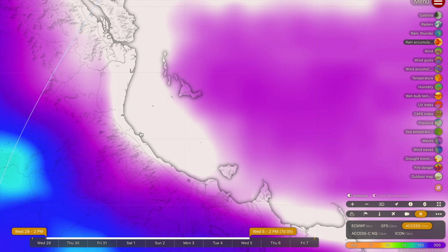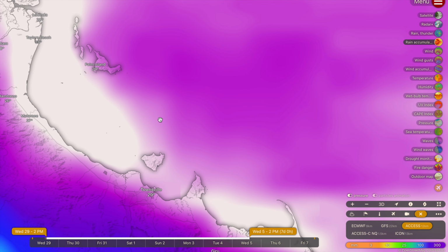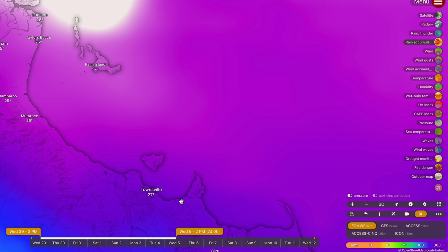Further south along the coastline, spot falls between 600 and 800 millimetres expected through Rollingston, and then down towards Townsville. There's some good falls expected there. I'm going to say for Townsville right now, between the two forecast models, there's at least 200 millimetres on the cards and probably a little bit more. I reckon Townsville will pick up about 350 millimetres of rainfall here.